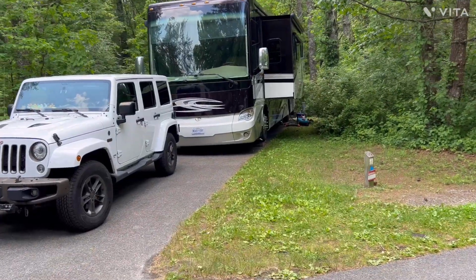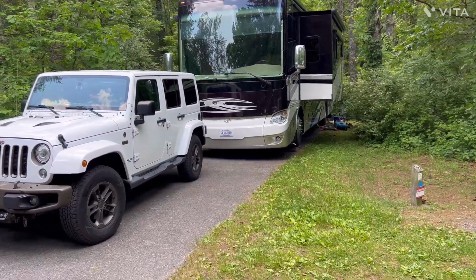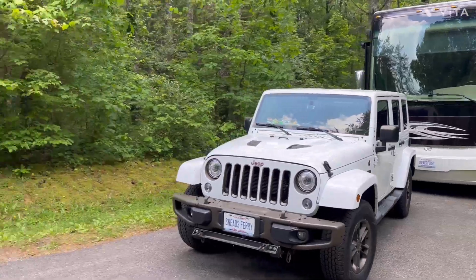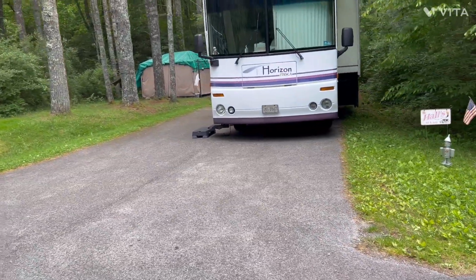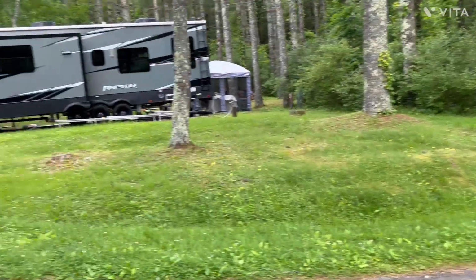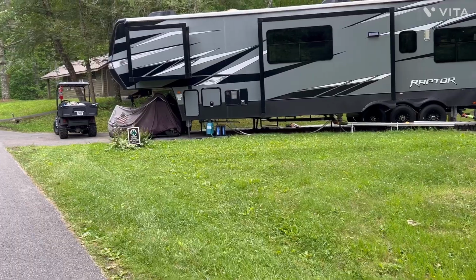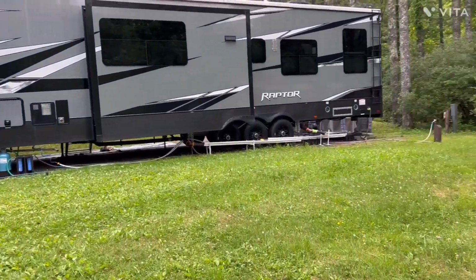There's number 32, another electric site, and got a nice big bus in there. Big Type A. 34 is a nice big site. This is a camp host. They have full hookups.